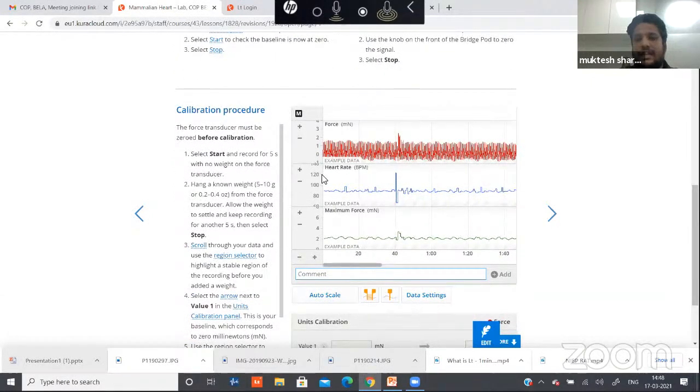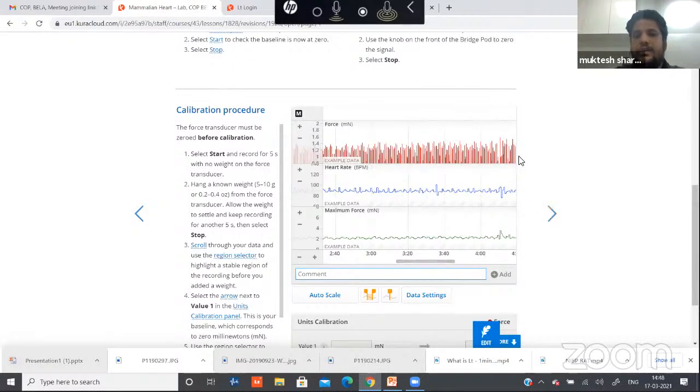So after the calibration, some pre-recorded data is given, right? This is pre-recorded data which is already given, so that the student can see what the data should look like, how the data can come. In the UG, we know that they can't do the animal experiments. So what we can do is, what our PGs or our PhDs have already recorded, or what we have done in our research work, we can simply import and show the student that this data will look like this.